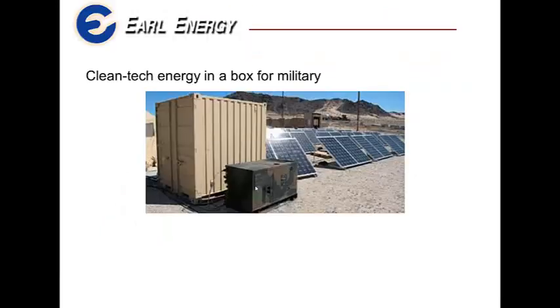Another example, clean tech energy in a box for the military. There's a huge problem in the military of fielding energy in remote sites like Afghanistan and Iraq. What this energy in a box is, you open up the container, and it contains a diesel generator, photovoltaic cells, and a battery. During normal daylight hours, you're running off the photovoltaics and charging the battery. When there's no sunlight, the diesel recharges the battery. So you're only running the engine 10% of the time to meet all your electrical needs.